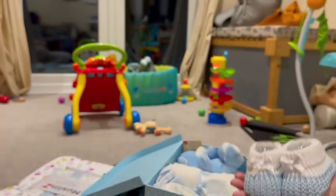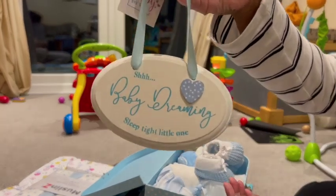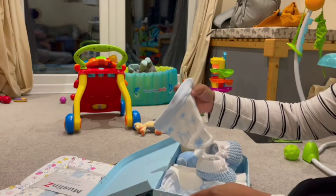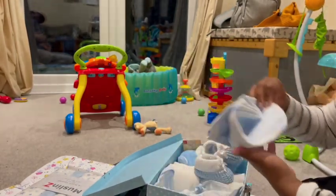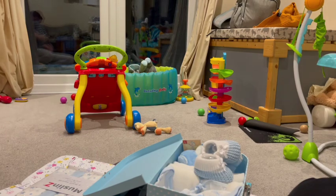I remember people buying this for Theo. Oh, he's so cute. He's so adorable. I got this from Amazon. And a cute hat. And then another bib. It's actually cool, but it comes in handy.